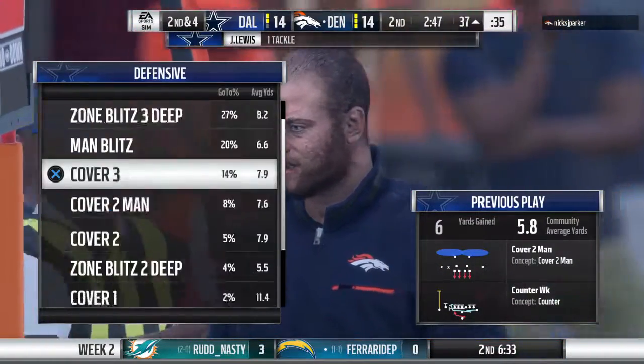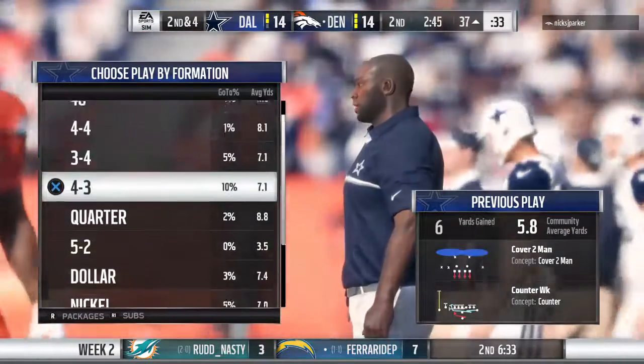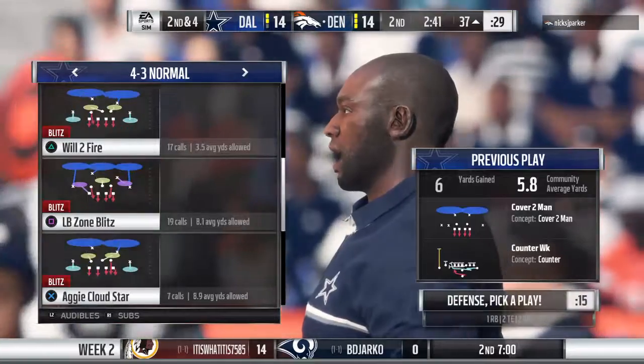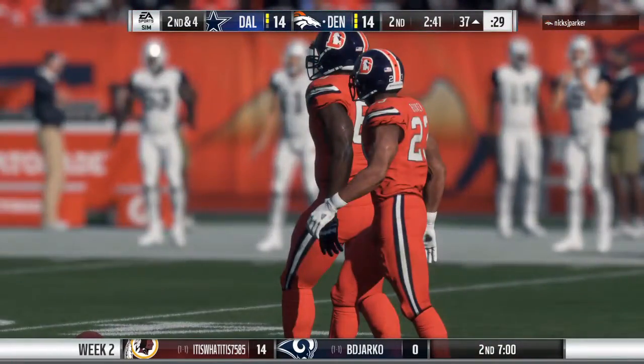Let's talk a little football 101 here, because one of the keys to advancing the ball downfield is success on first down. Huge difference, as we know, between 2nd and 4 and 2nd and 8 or 9.